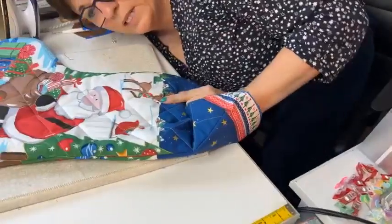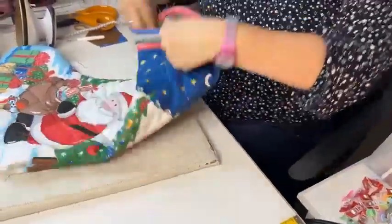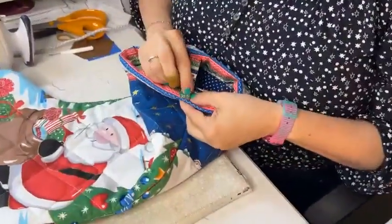Oh, there it is. Drop your little thimble. There's all sorts under this desk, you know. All sorts. That's why Mabel likes it under there.